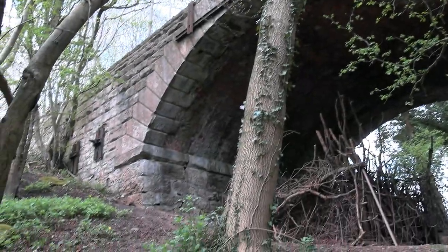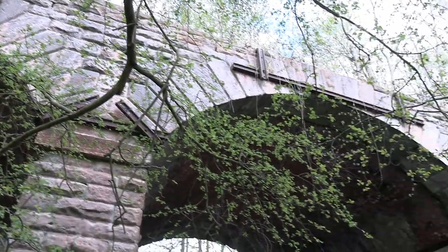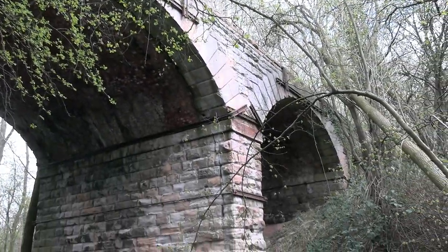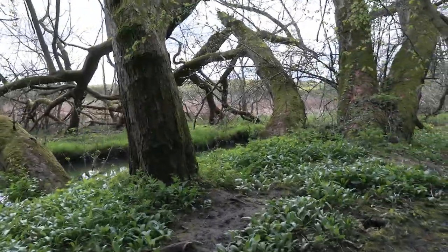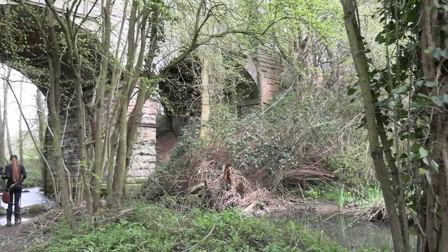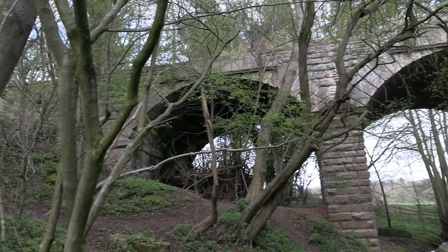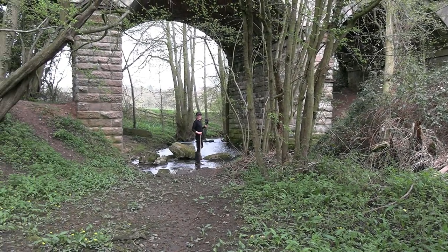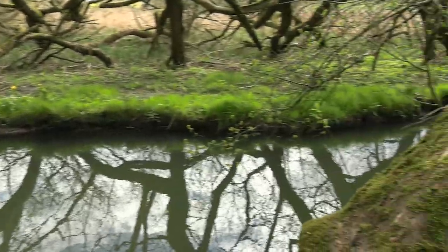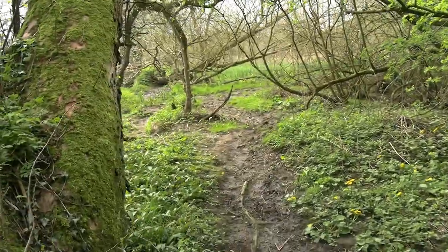See the bridge now. Back a little bit further. The only problem with all these trees, you can't really get a good look at it. How beautiful is that, folks? Nobody gets to see it. So calm at this side, and then you've got all the little mini waterfalls at the other side. It's mini rapids, isn't it? Yeah.